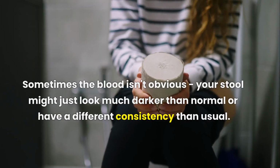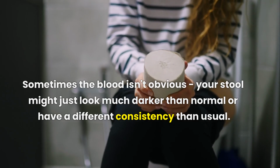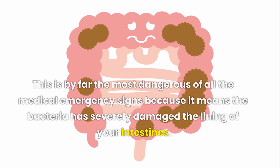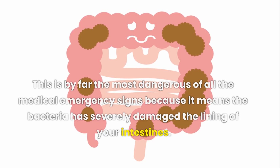Sometimes the blood isn't obvious. Your stool might just look much darker than normal or have a different consistency than usual. This is by far the most dangerous of all the medical emergency signs because it means the bacteria has severely damaged the lining of your intestines.